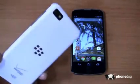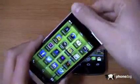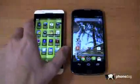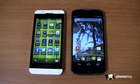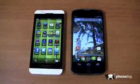4.2 inches, 8-megapixel camera on the back, 1080p HD recording, 1,800 milliamp hour battery in the back. It is removable, and on the Verizon version, you see the big Verizon 4G LTE logo back there, and right up here as well. So you've got that 4G LTE connectivity on Verizon Wireless, 2 gigabytes of RAM, 4.78 ounces, and then over here, the Nexus 4.